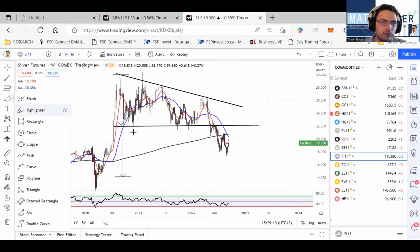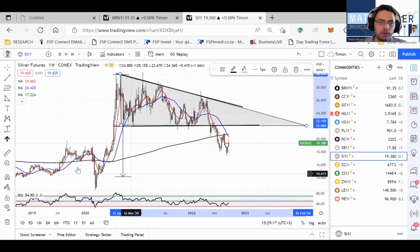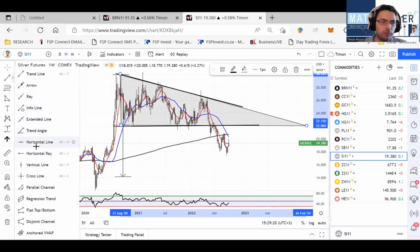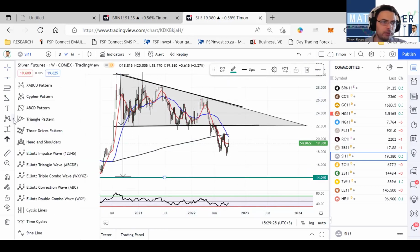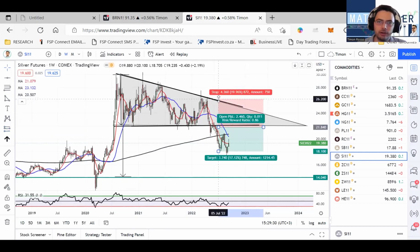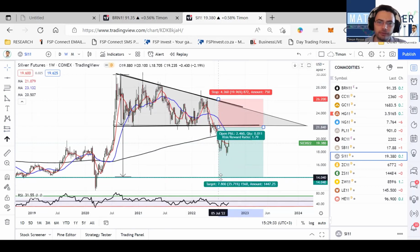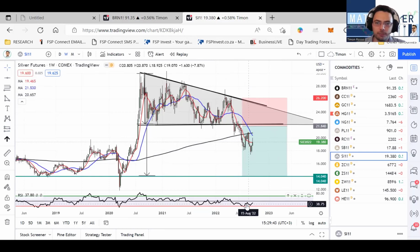Let's put a triangle for silver futures. So the target for silver is at 14.040. So let's grab the short position. The short position took place here. We'll take a stop loss above the formation. The risk reward is 1.79. So the target for silver is 14.040. The RSI is below the 50 mark, which is bearish. We are seeing lower highs.